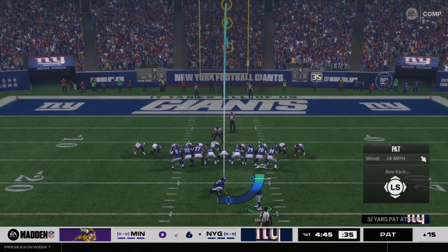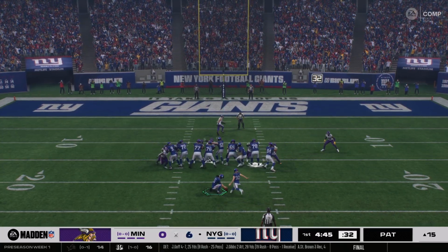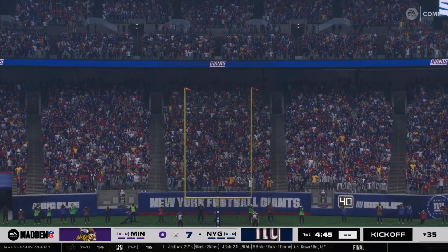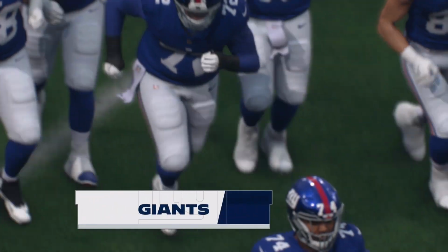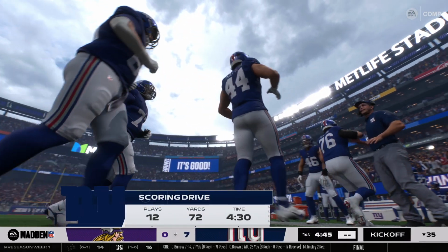Lining up now to try the extra point. Accuracy perfect there as it's center cut. And they go up 7-0 here early. 7, Vikings nothing.